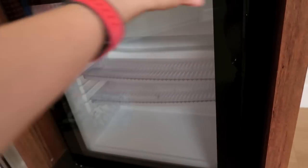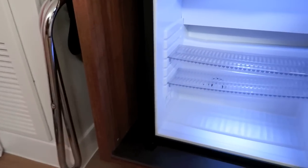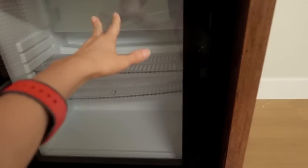So it looks like there's a fridge here, which is kind of a cool modern fridge. Oh, how do you open this? On this side. Oh, and it lights up when you open it. I like that it has a glass so you can see through, so you can see what you have in there. That's kind of nice.